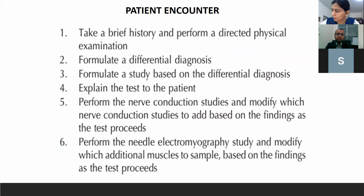So whenever we see a patient for a nerve conduction study, the patient may have already seen a clinician, but we still have to do a brief history and directed physical examination to formulate a differential diagnosis so we can plan our study accordingly. And we need to explain the test to the patient, and assure them that there's no harm going to come out of this.